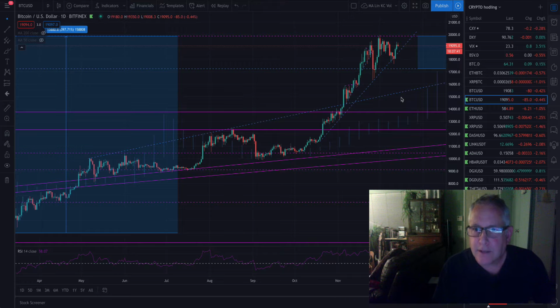So here we are once again. We are approaching the 20,000 mark again. We did it once here, tried here. We did hit it here, or just under 20,000, and then she dropped back down to this trend line, or is going back up.